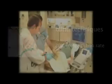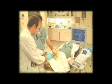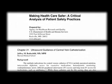There is strong evidence that central venous catheter placement with real-time ultrasound guidance is safer than blind techniques. In 2001, an evidence-based report entitled Making Healthcare Safer, prepared for the United States Department of Health and Human Services, strongly recommended using real-time ultrasound guidance for the placement of central venous catheters.